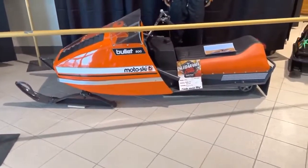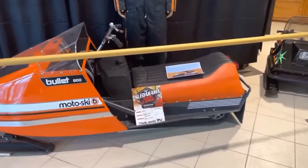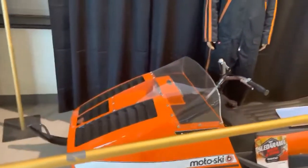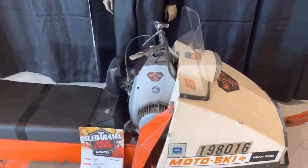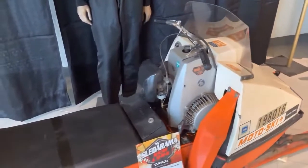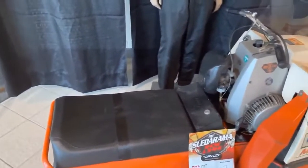1971 motor ski boat. 800. I don't think I've ever seen one of these before. Yep. Now this one, I had one of these myself. It's the first machine I owned. I think I was 13 years old. It came with a 6-horse on it, and I took my dad's 18-horse and put it on it. It worked pretty good. So I ripped the track out of it.